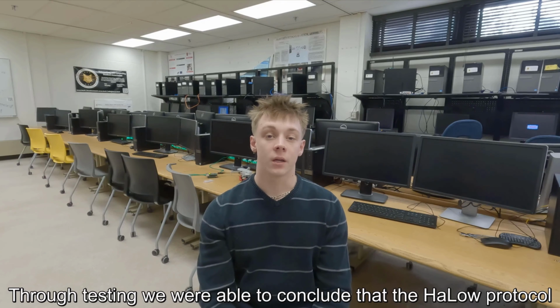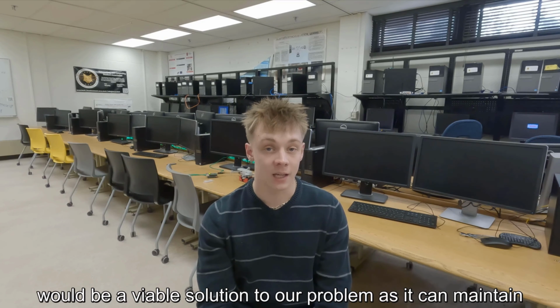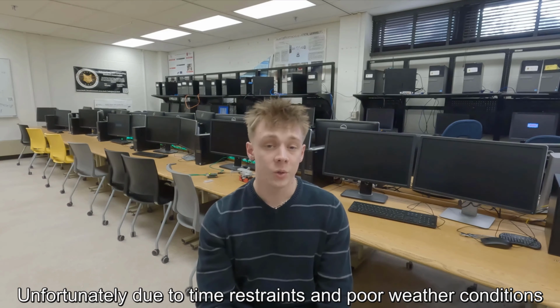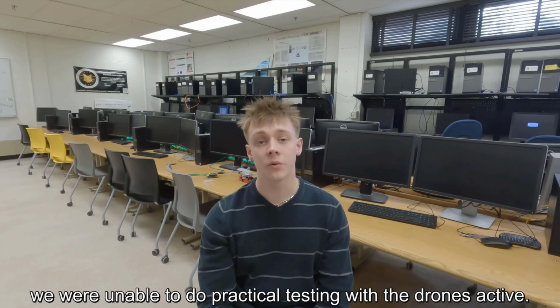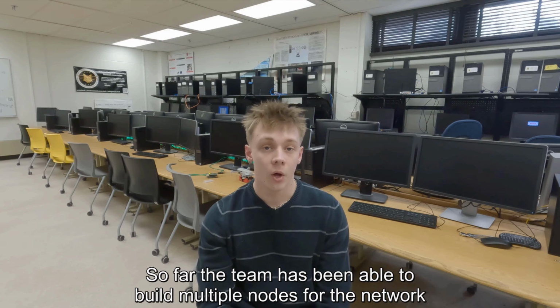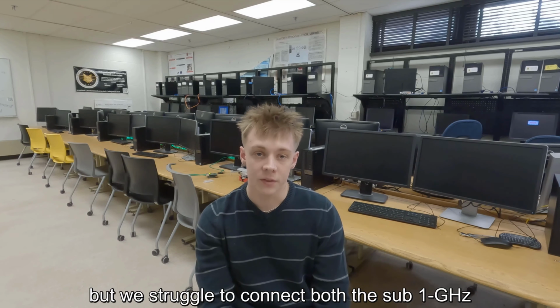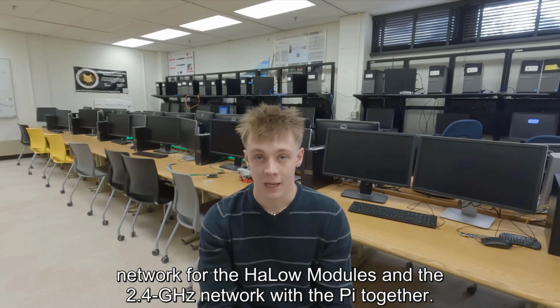Through testing, we were able to conclude that the Halow protocol would be a viable solution to our problem, as it can maintain high bit rate while penetrating through buildings. Unfortunately, due to time restraints and poor weather conditions, we were unable to do practical testing with the drones active. So far, the team has been able to build multiple nodes for the network, but we struggled to connect both the sub 1 GHz network from the Halow module and the 2.4 GHz network with the Pi together.